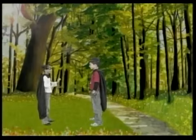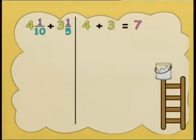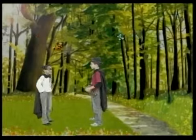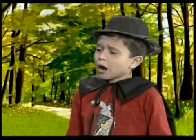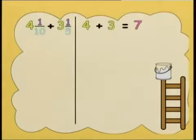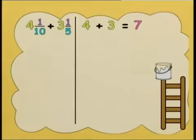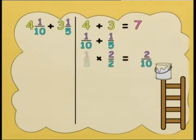Right. Now the trick to adding fractions like this is to make the denominators the same. Oh, so if the denominators are the same, we can add the numerators like we did earlier. Exactly. But Melody, how do we make the denominators the same? Look carefully at the two denominators, Nick. We have 10 and 5. Ah, I got it. If we multiply 5 by 2, we get 10. That means both the fractions will have the same denominator, 10.